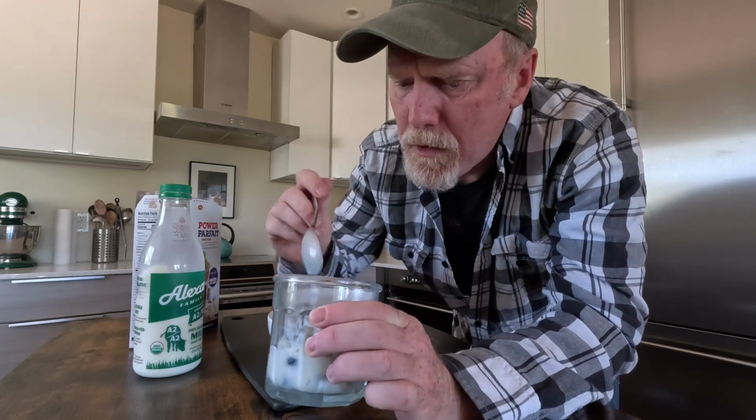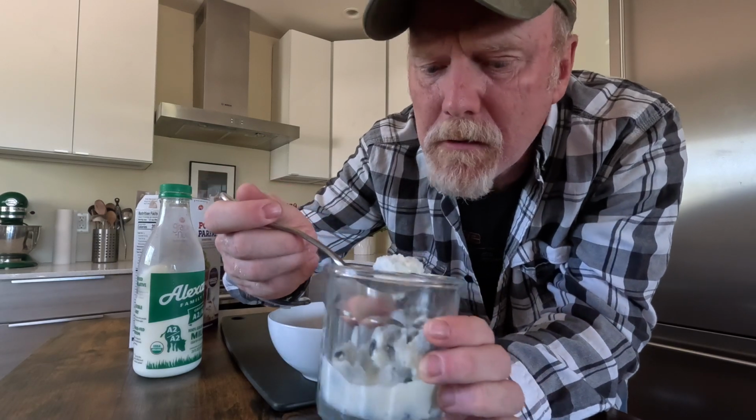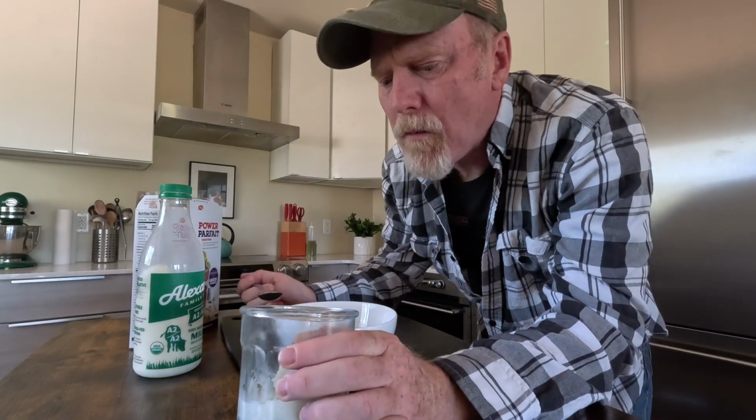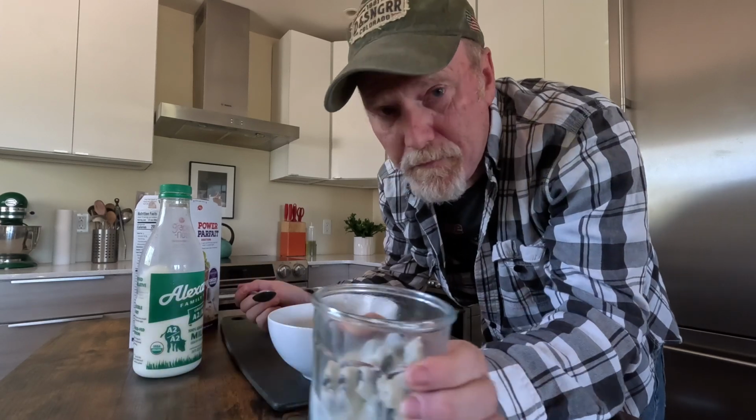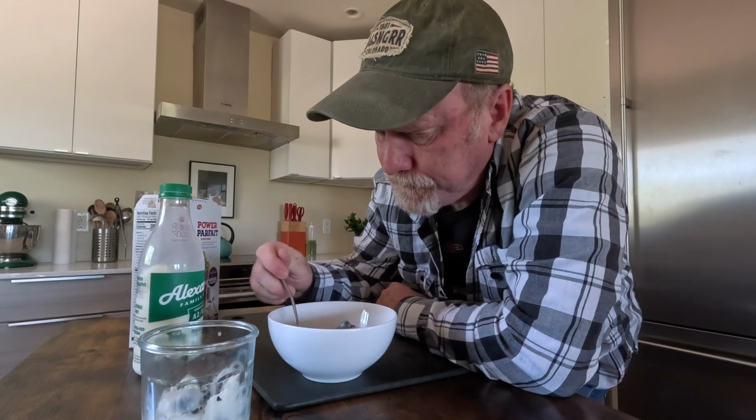So there you go. However you do it. Just the plain frozen blueberries and milk. If you don't want cereal, it is a nice treat in itself. This way is really icy. Or with the cereal.